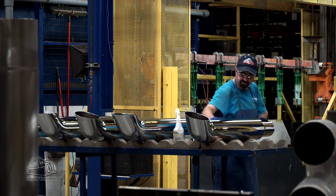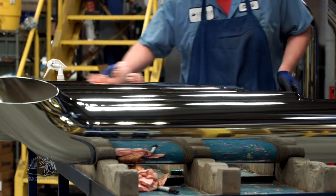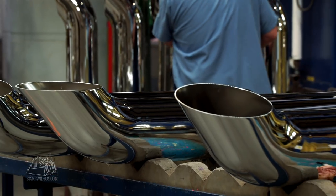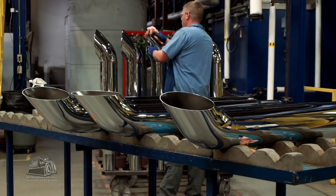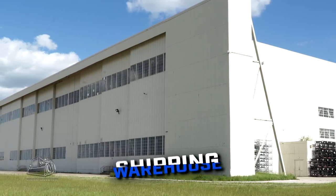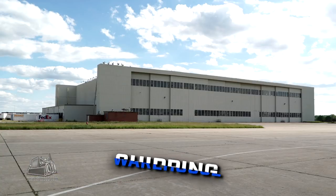So parts come off the line, they go directly into the inspection cell over there. An operator inspects them, makes sure that they're clean, that there's no plating defects, there's no part defects. Then they get packaged, boxed, tagged, and shipped over to the hangar to get ready to go out to you guys. This facility is where we ship the Lincoln Chrome product out of.